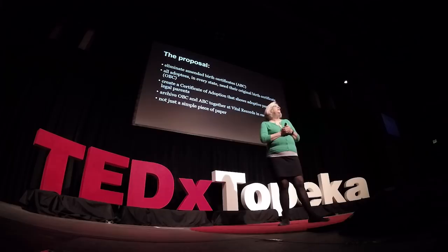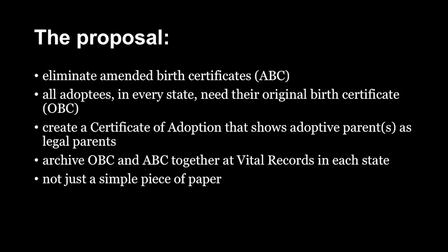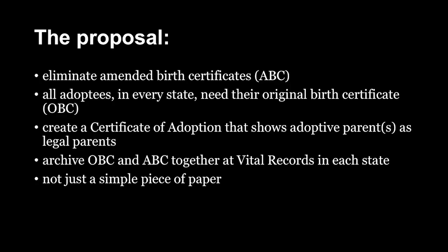So what can we do? Here's my proposal. Let's eliminate these absurd amended birth certificates. I'd like to see them abolished. If you can stamp void across an original birth certificate, I think you can stamp certificate of adoption across an amended birth certificate. We need to quit pretending that the adoptive parents gave birth to this child. It's just absurd and it's causing problems. We need to archive the original birth certificate with the amended birth certificate, which we'll now call a certificate of adoption, together in the vital records department of each state.